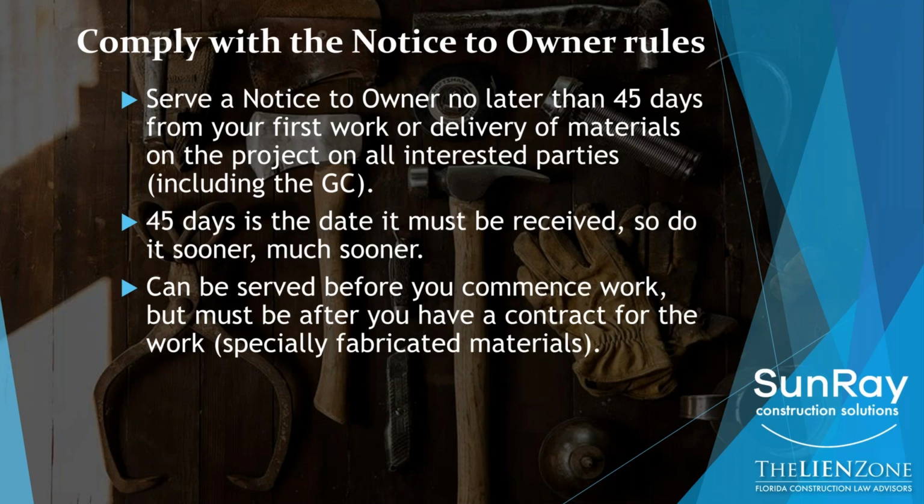However, it must be after you have a contract for the work in order to perform it. So for example, if someone gives me a non-binding letter of intent and then I serve my notice to owner, once I sign that non-binding letter of intent, probably not a good notice to owner if I subsequently start work on the job. If I sign the contract, in contrast, if I sign a contract today, and I may not show up on the job for 3 months, if I serve my notice to owner after I sign my contract, but before I show up on the job, that notice to owner is good.